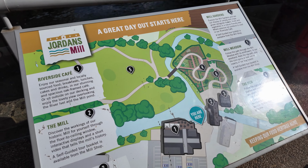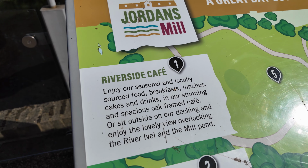It's got a nice little cafe, and it's nice to actually just be here and be around. So we started our trip by going to the Riverside Cafe for some breakfast. We'll let you know how that was. Give it an honest review as well, so whether it's actually worth going to or not.